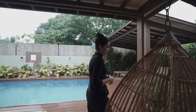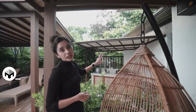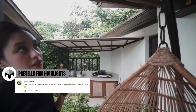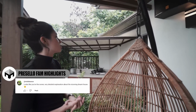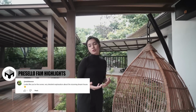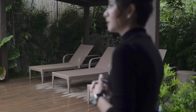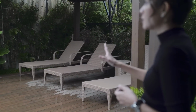Now speaking of chilling, you have this area. Well, actually, technically, ito talaga yung dirty kitchen, no? But I would say that this is the grilling area. So people could be barbecuing here, hanging out, preparing food in this area, lounging by the poolside. And it's all very private still because look at the walls.